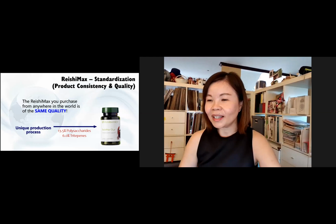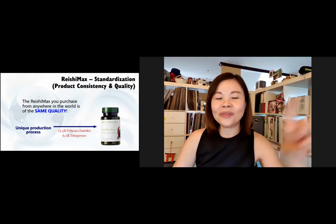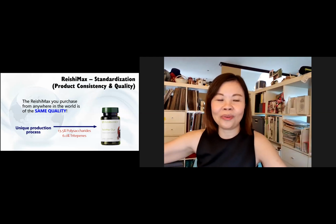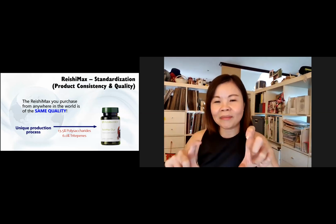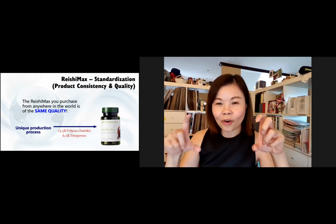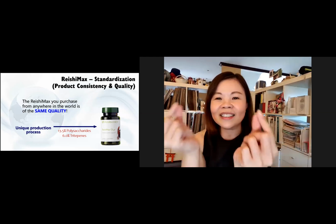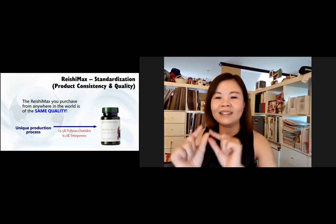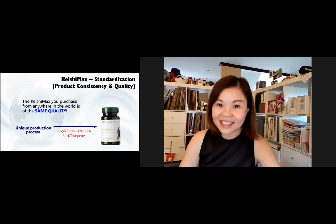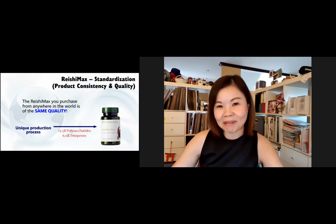In terms of standardization, did you know that if you buy a bottle of reishi in Indonesia, or in South Africa or South America, the contents of the reishi are exactly the same? This is the process of standardization for New Skin supplements. If you open it and take out two different capsules, the quality and the ingredients inside two different capsules of Reishimax will be exactly the same. This is actually New Skin's guarantee. So we don't have to worry that your capsule is more effective than mine. That doesn't happen, not for Pharmanex supplements.